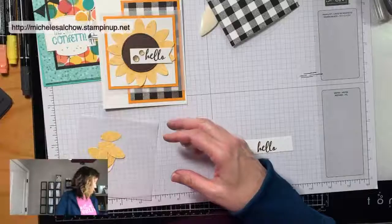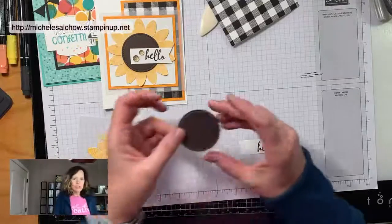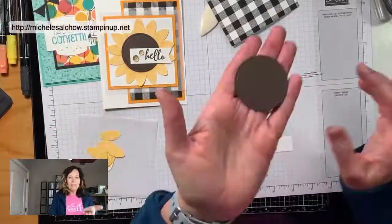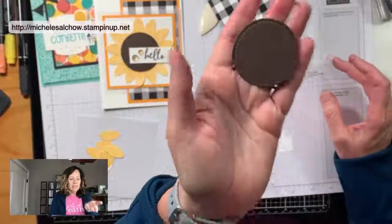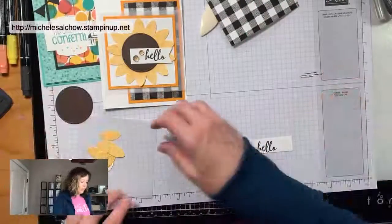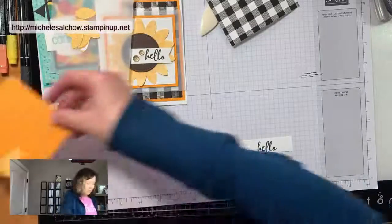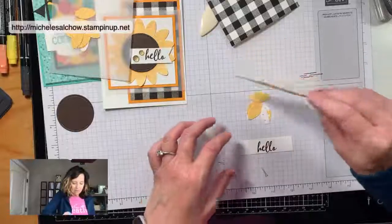It's very exciting. Okay, so here's another stitched circle that I cut from those stitched shapes. You can see the stitching. It's a great little, I know it won't be popular forever, but it's popular right now. So I have all of these petals.